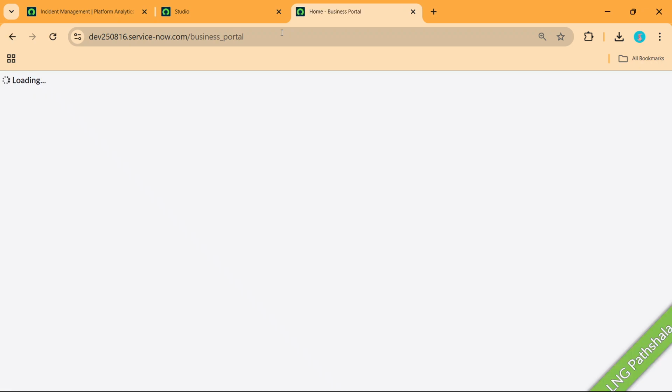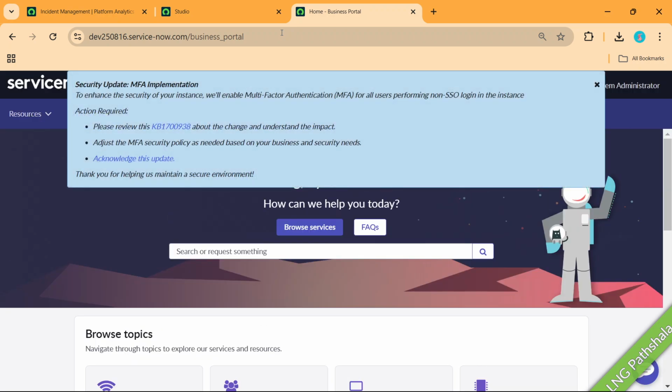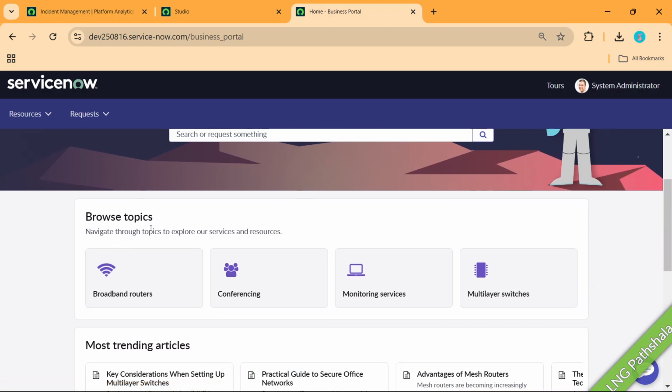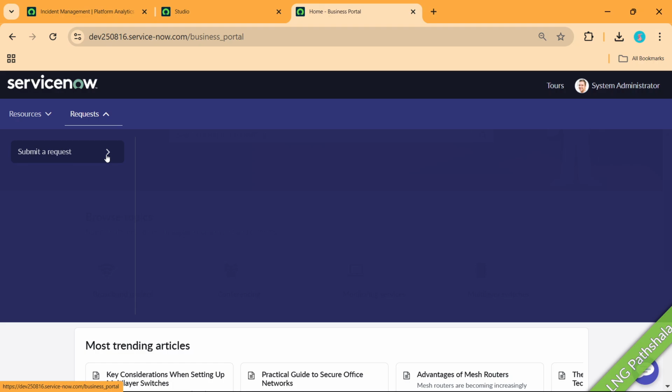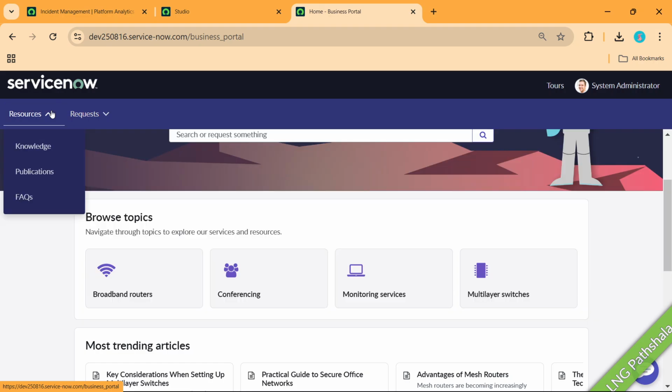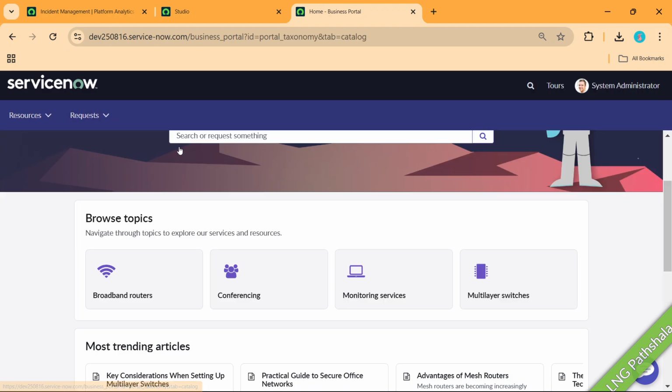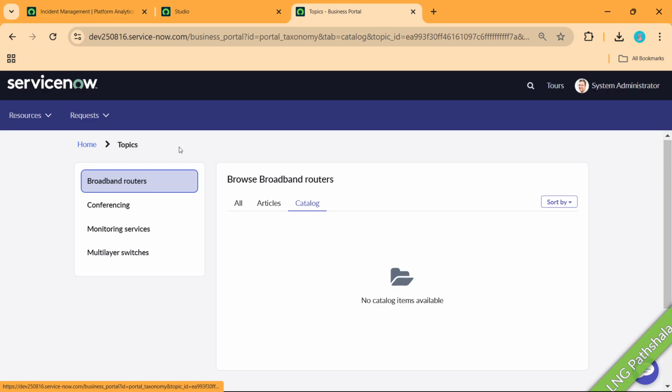Again, this business portal is on the basis of the Unified Next Experience only. See, come on, MFA, I know that I have to do this particular part. Okay, so now you can see from the business perspective, you can put the request here, submit a request. You can put the resources here, publication, FAQ. But again, it is only used for the B2B, not for the B2C purpose here.